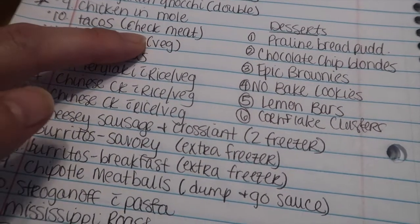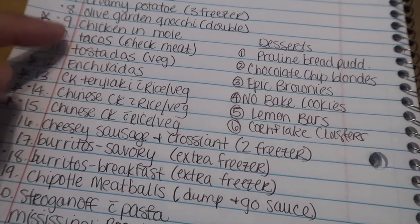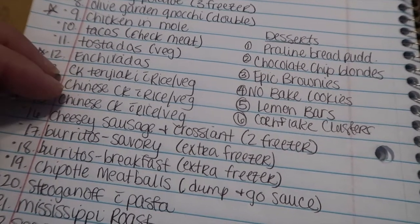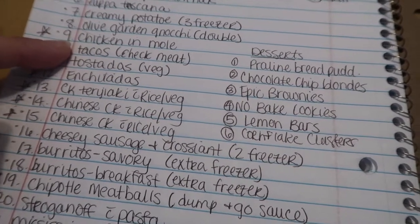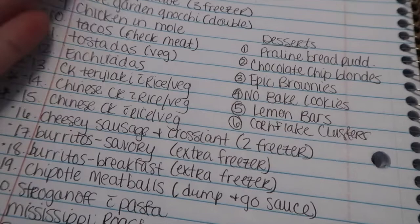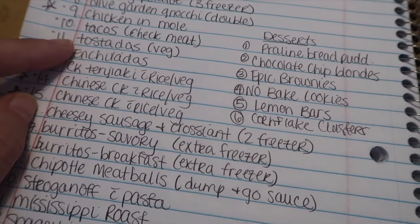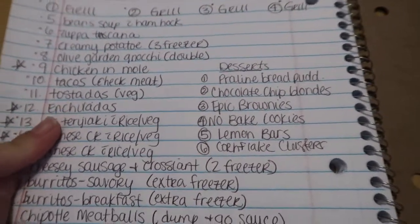Tacos, it's whatever meat I have in there. I think I have some beef. I know I have some beef stew meat, or I have pork. I have different stuff I can make. I might even use some of that chicken. So we'll have a taco night, a tostada night. This is vegetarian. We do it with the flat tostadas. We do lettuce, tomato, all the fixings, but it's with beans. We don't really put meat on it usually. If I do, again, I have some of that chicken left over.